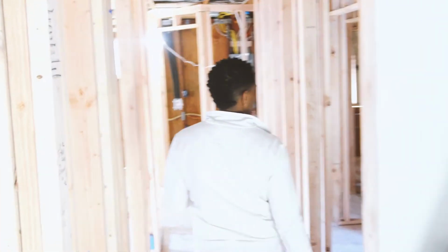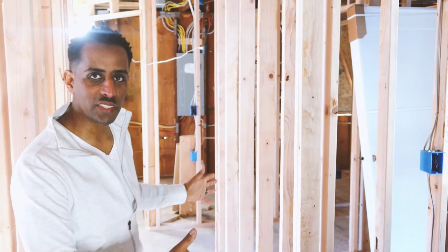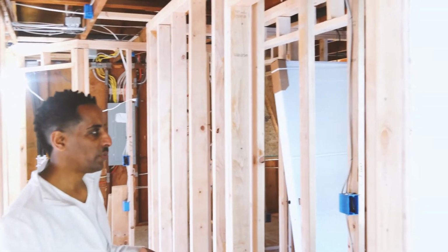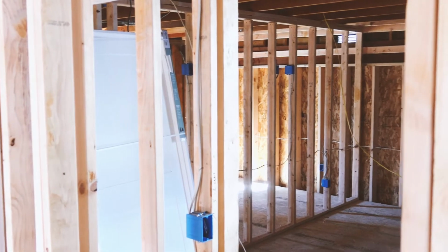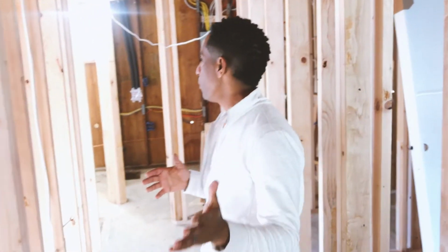As we're walking in, this was the garage. Now it's not. It has been converted to a living space. We actually created a bedroom and an office space in the back. So, nowadays, people need more space. Again, walking this way.